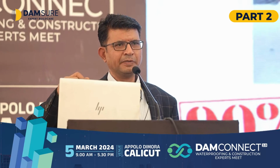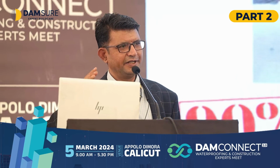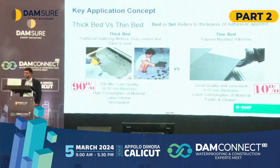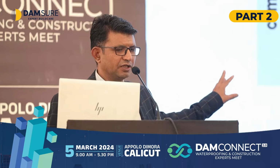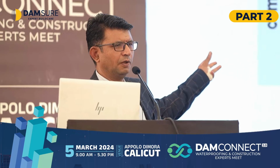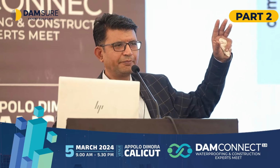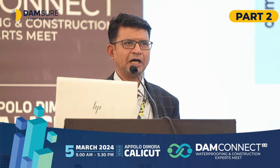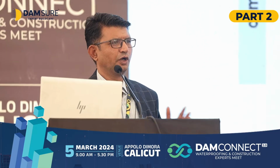The advantage of this Bactile bonding primer is that it can be used for the traditional way of tile fixing, and it can also go as a complementary product with tile adhesive to improve its performance. This is how it is done. You have a cement sand mortar or a wall on which you apply the tile adhesive or cement sand mortar, then you fix a tile. But over a period of time, the tile debonds. And if you observe the debonding, the tile comes off very neat and clean, as if nothing was applied onto the back of the tile.